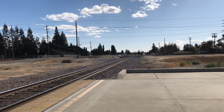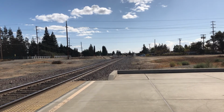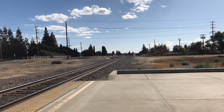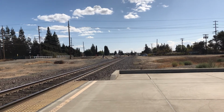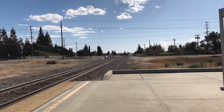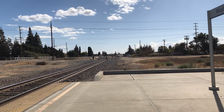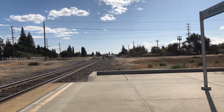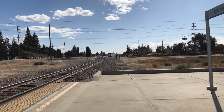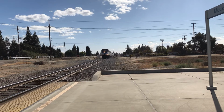Almost afternoon. We have Amtrak San Joaquin coming northbound. Quality content, F59PHI. Quality content! Some quality content!